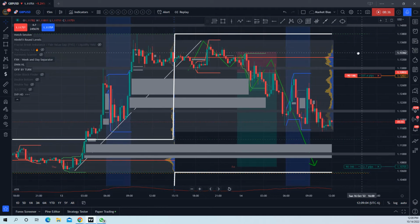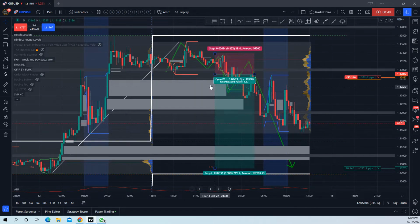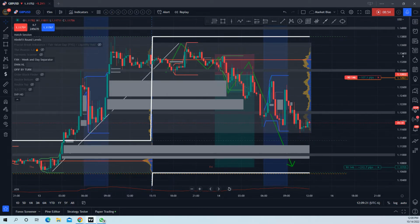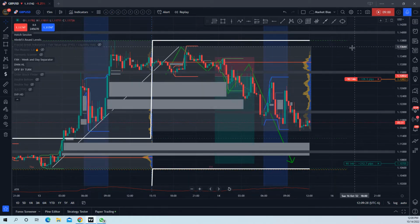This is running nicely. It's been extremely choppy. So I say nicely, not really. It's not the explosive trades that we're looking for with this strategy. This has been a swing trade, really. But cable is a pretty tricky one. So I treated it as a swing trade. I put the stop well away from the entry.